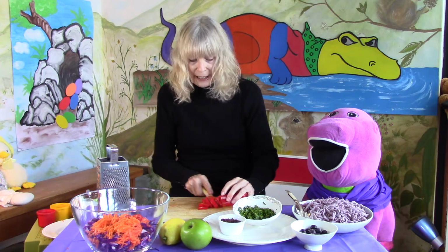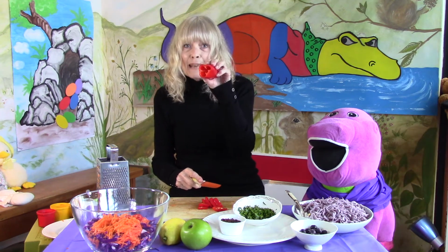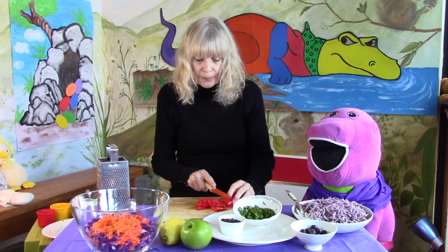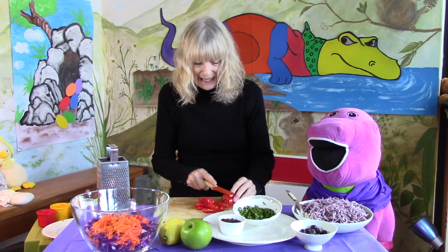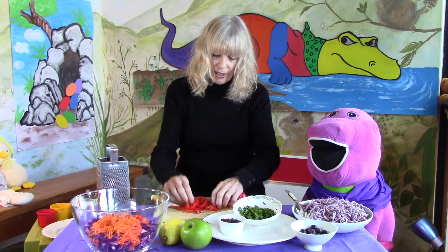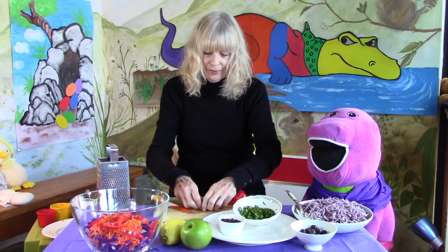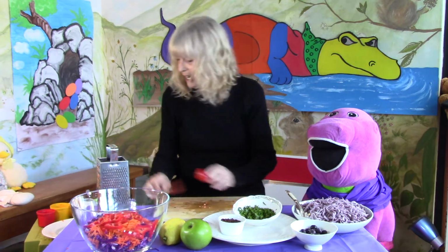They come in all different colours, but Sheila has got a red one. And look how big it is, and it's empty inside. And inside as well, it's got tiny little pips. And what did Sheila tell you about pips? Pips are the beginning of a new plant. Yes, pips are seeds. Right, and we jiggle them a little bit so that all the seeds fall out, and then we put them on top. Just like this. It's beginning to look so nice.